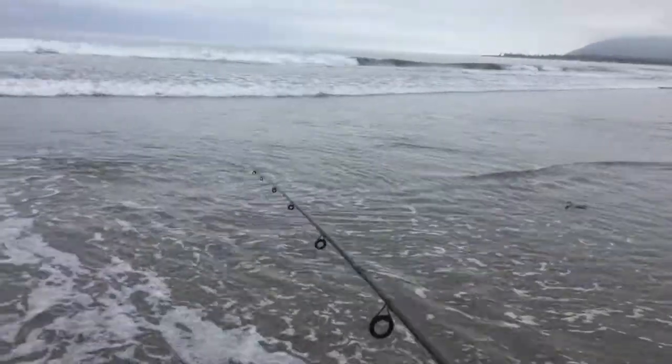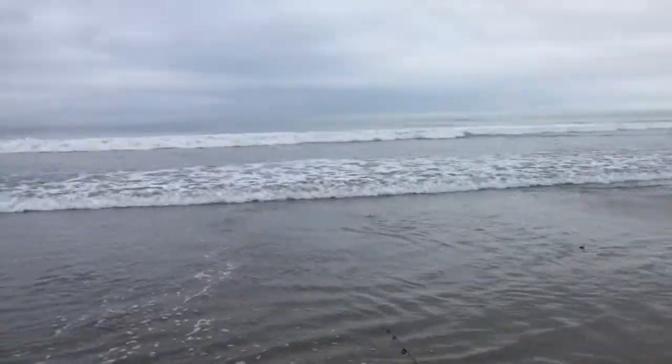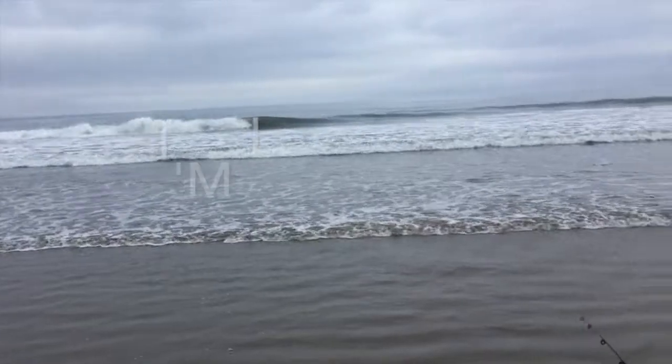I just saw one. I saw it right there. They are here. There's Corbina in the water right here. I'm backing off. I'm getting out of the water. I'm gonna stay out of the water. I'm so tempted to walk further, to cast further, but there's no need to. They're right here, right in front of me.